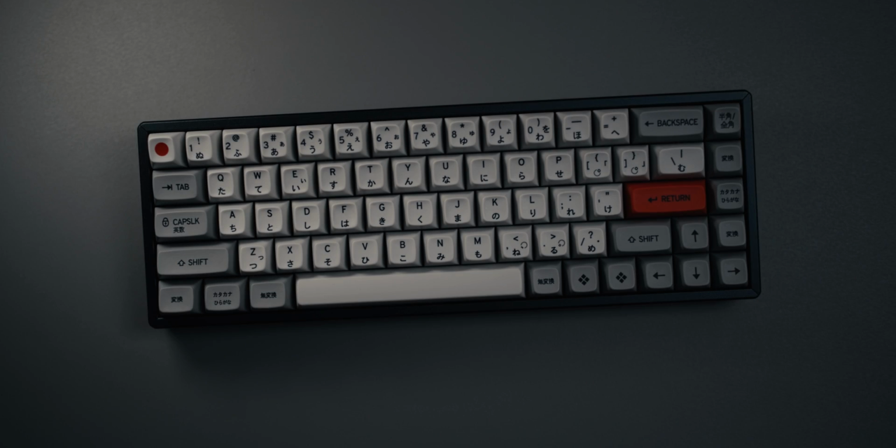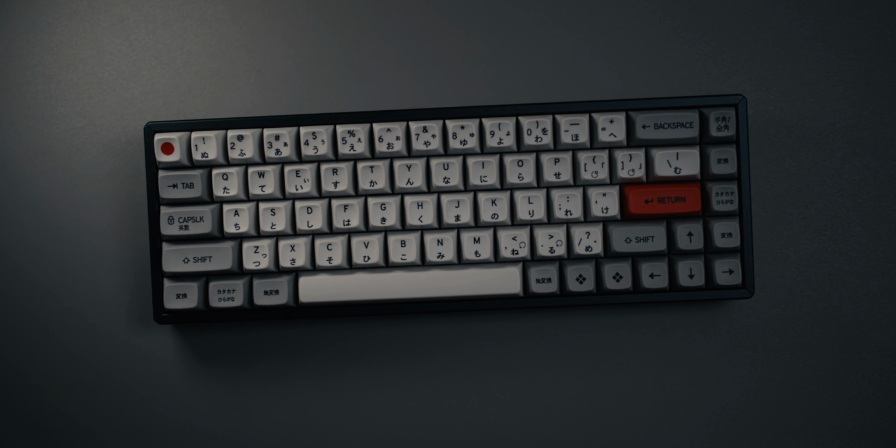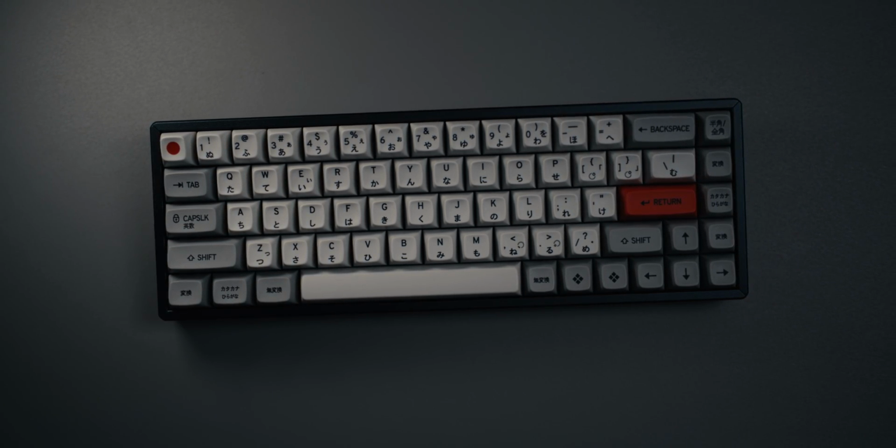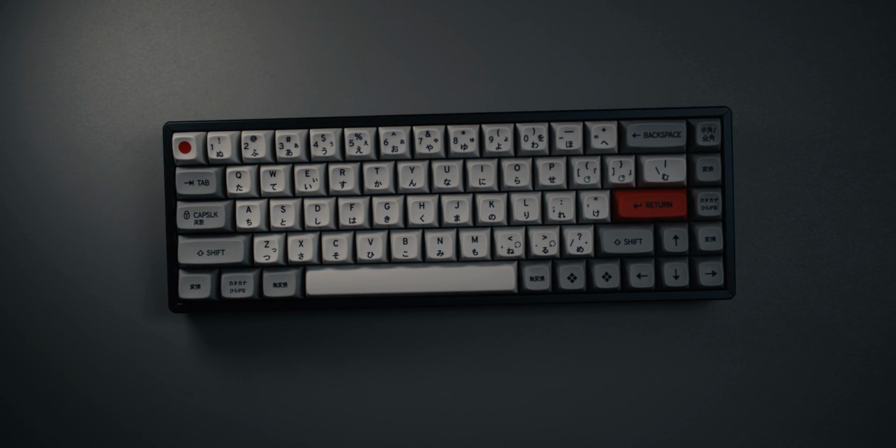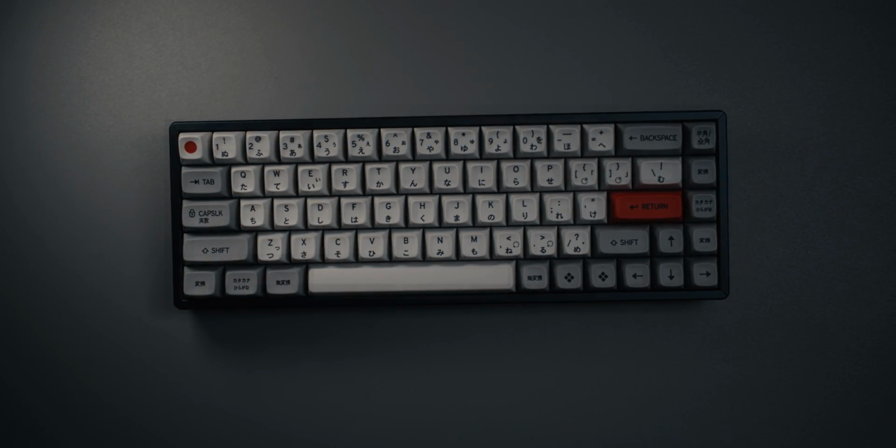If you ask me, the Keychron is an almost perfect board for its price, especially considering the feature set and its flexibility. Besides that, there is another reason that makes it an immensely compelling choice. You can actually buy it.